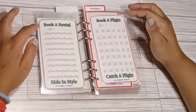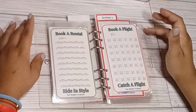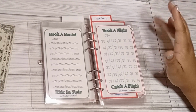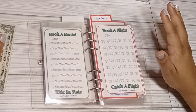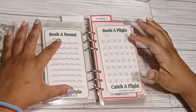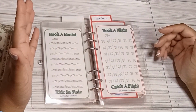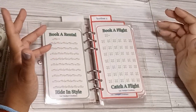And then we have book a rental. Whenever we went to Miami Beach in April, I don't know if it was because there was a Pride Festival going on, or if it's like that every weekend, but it was very inconvenient to have a rental. So for book a rental, if you don't rent a car, have enough money for Uber, because that's an option. Whenever we were there, we actually rode Uber back and forth from Miami Beach to Miami multiple times, and it's maybe 10 minutes away.